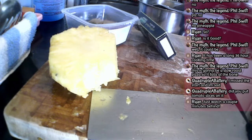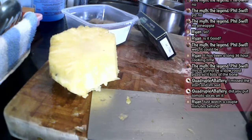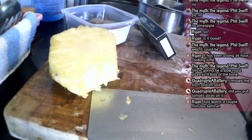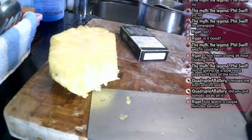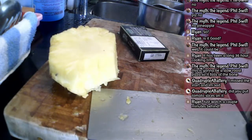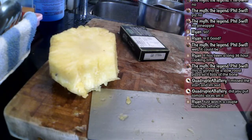I might have set the stream so that you can rewind it. I don't remember. I don't know how it works. But if you can scroll backwards, then you can see me build the pizza as well. I'll clear out the ingredients as well. I'll put the ingredients list on the screen for everyone to see.